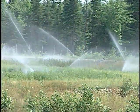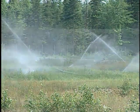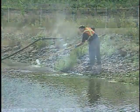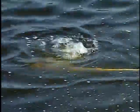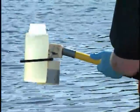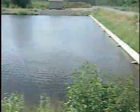The water is then sprayed over sand, gravel, and peat moss media, where it is further purified by the removal of more solids. Water tests are performed on a regular basis in each of the ponds. When tests from the final pond prove that it is environmentally safe, it is released back to nature.